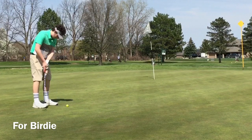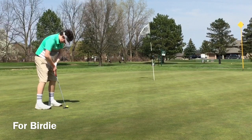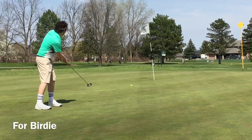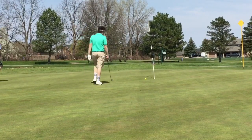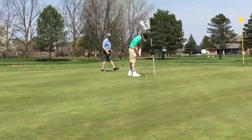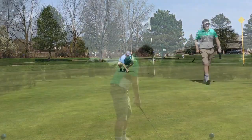Alright, so you got a birdie putt on number 1. How about that? Come on, let's make it. Rub it in to Pine Trace's face. Oh, we leave it short. But that's not bad. We'll take a par on the first hole. Par on the first hole, alright.